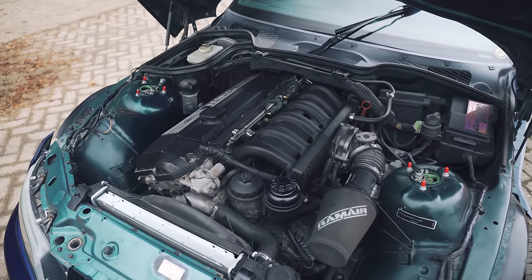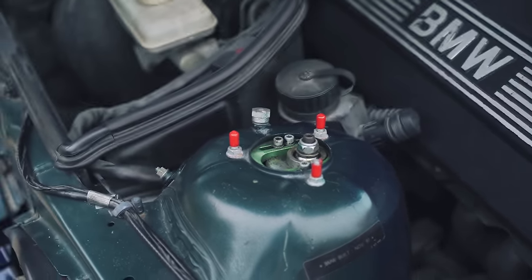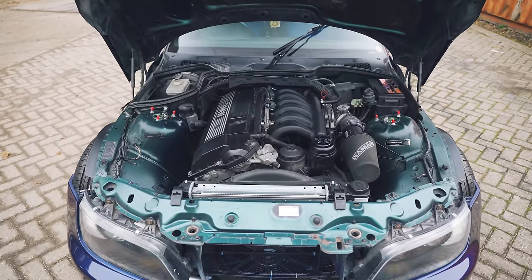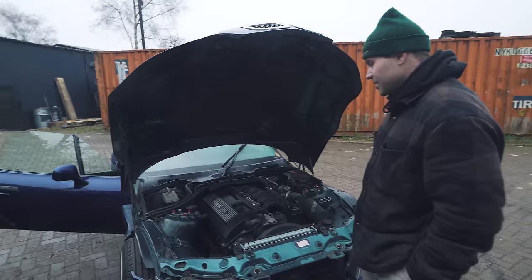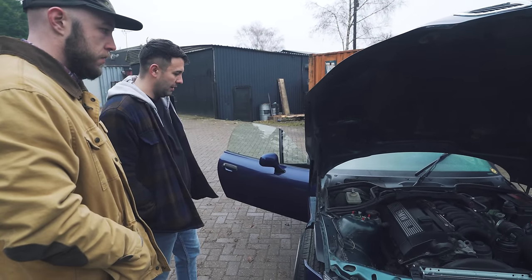There's not much chassis, is there? No, it's nothing. It's just the engine with some strut towers and then headlights there. Yeah, it's cool, man. But there's still quite a lot of room as well, isn't there? It's decent to work on. Yeah, I've never had any space issues in terms of working on it. It's been pretty nice.